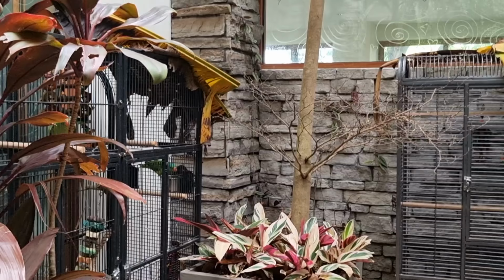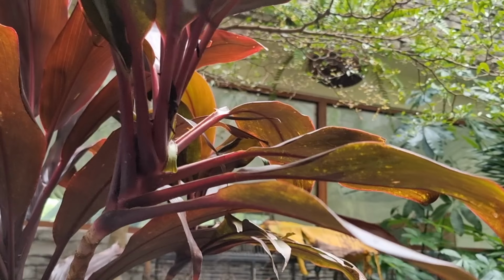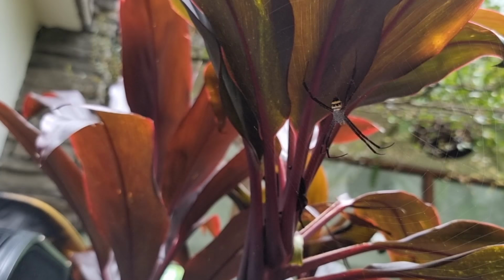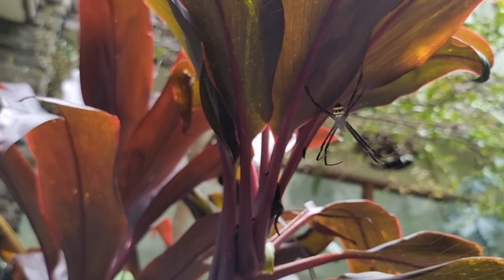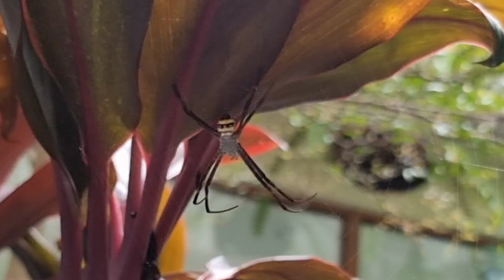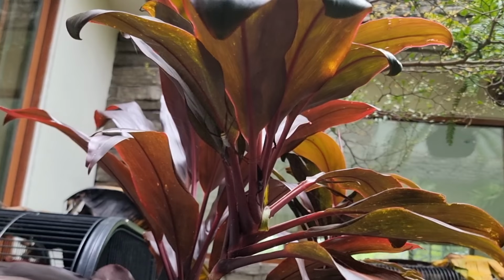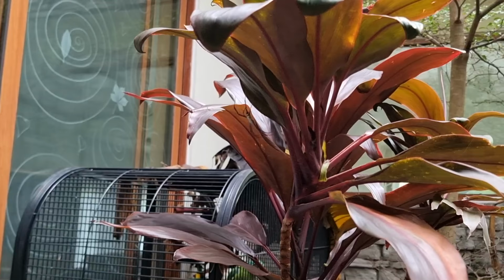Oh my gosh, guys, do you remember the vlog where I moved these birds into the aviary? Well, remember when I also found a spider and moved it into the aviary to eat pests and insects? Well, I found it. There it is. Isn't that awesome? It's made a web here on the dracaena. Gorgeous. You eat those mosquitoes and flies and stuff. Go get the plant pests, guys.